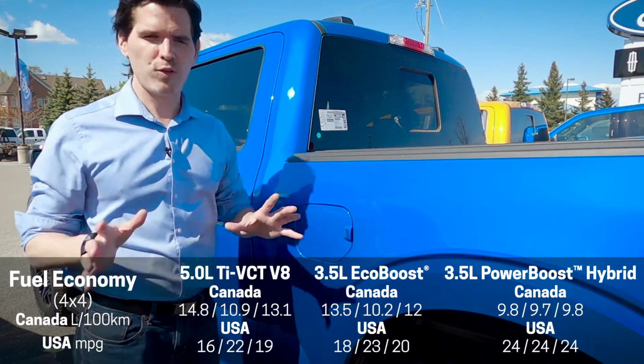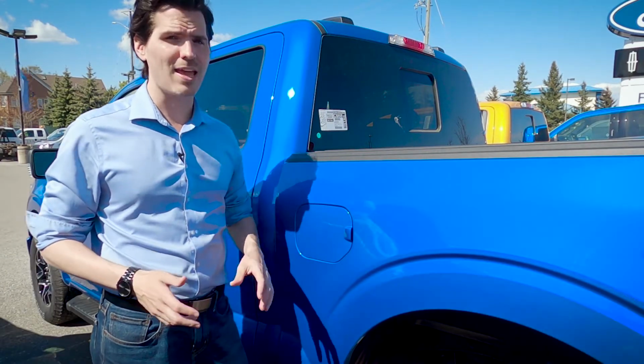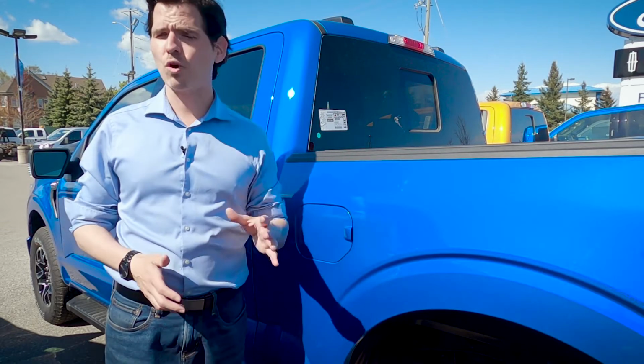And then when it comes down to the fuel quality that you want to use, just your regular 87 gas. So regular 87 octane is the minimum manufacturer's recommendation. Now, having said that, when you get into the turbocharged engine, so the 2.7 and the 3.5, I do recommend a higher quality fuel.